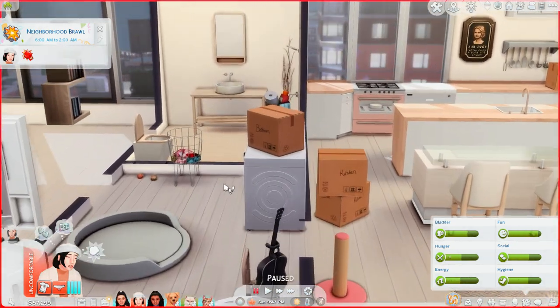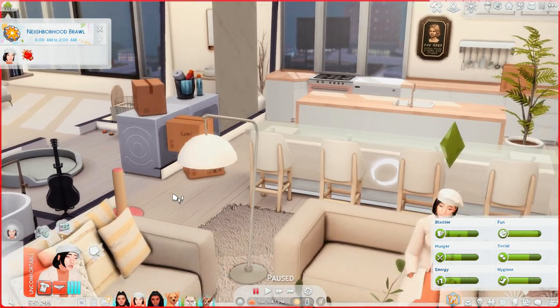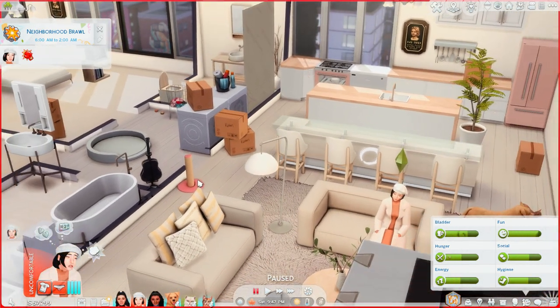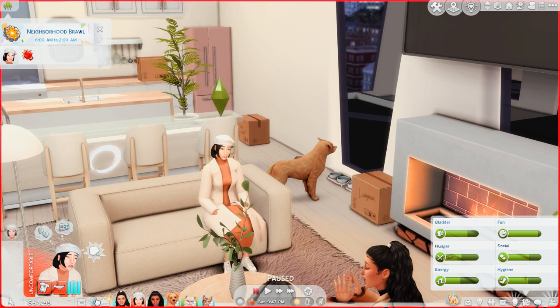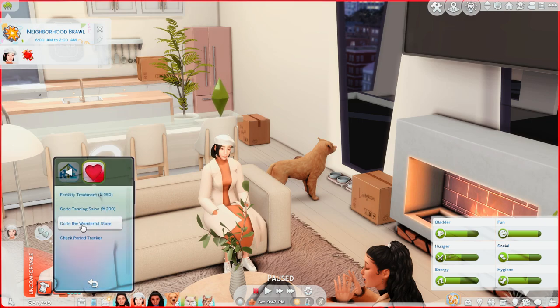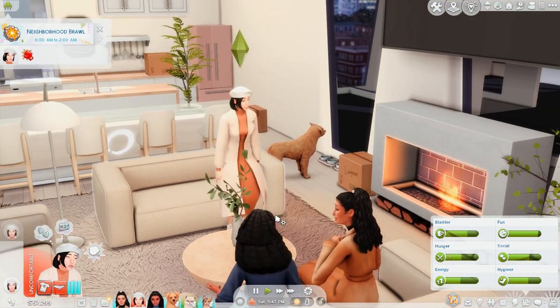Have I got a laundry basket in yet? Okay, yes. Okay, perfect. Okay, change outfits. You're dripping blood. Ugh, that's not nice. So let's have you change. Why can't she? That's weird. I'm just going to have her go to the wonderful store and pick up some pairs. She might as well pick up for everybody.